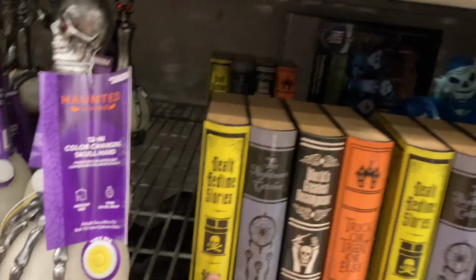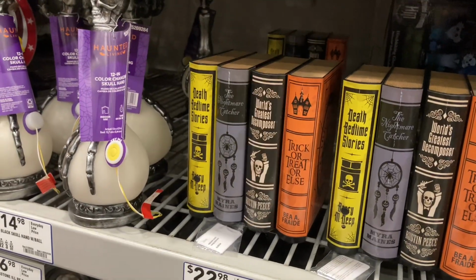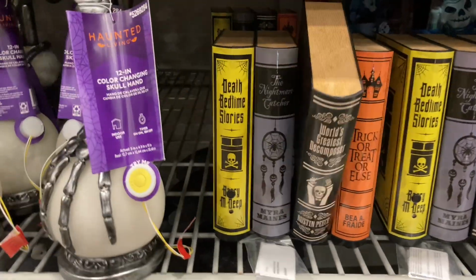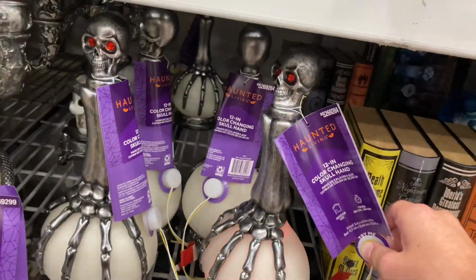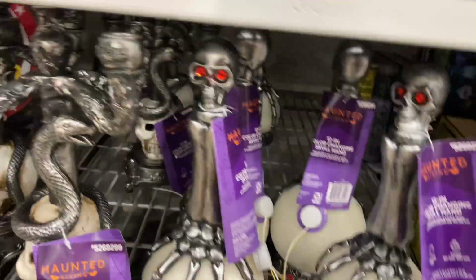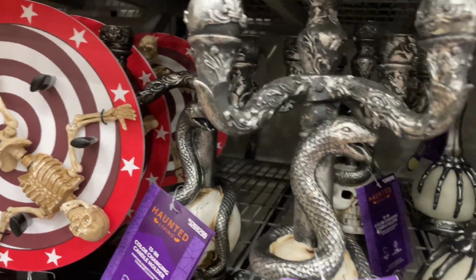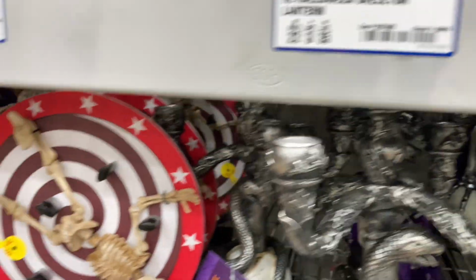Here we have a new, I believe this is a new style for the books. You already know what it does. Been sold for so many years now. We have this. This changes colors. Definitely cool looking. Could have a cooler effect though. Look at this candelabra with the snakes on it. Oh, that lights up inside there, and you're supposed to put real candles in it.